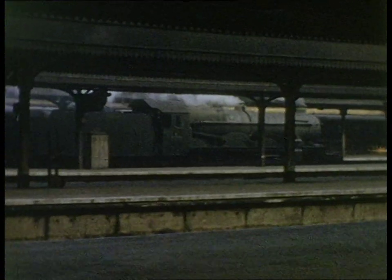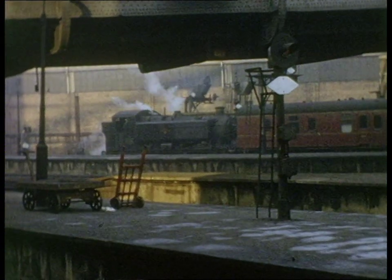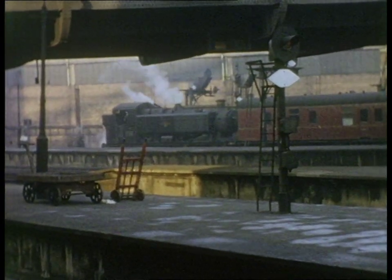Paddington Station owes its spaciousness to having been built for Isambard Kingdom Brunel's incomparable broad gauge of 7 feet and 1/4 inch.